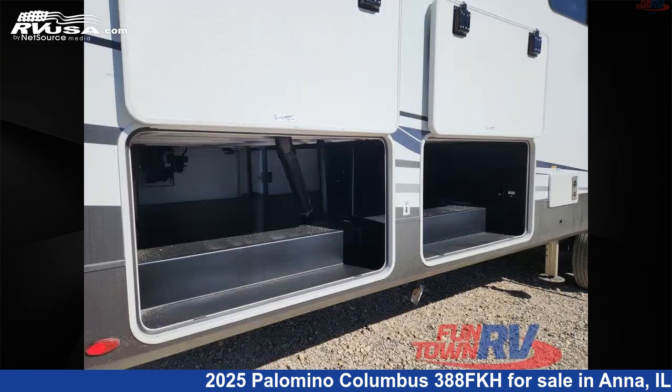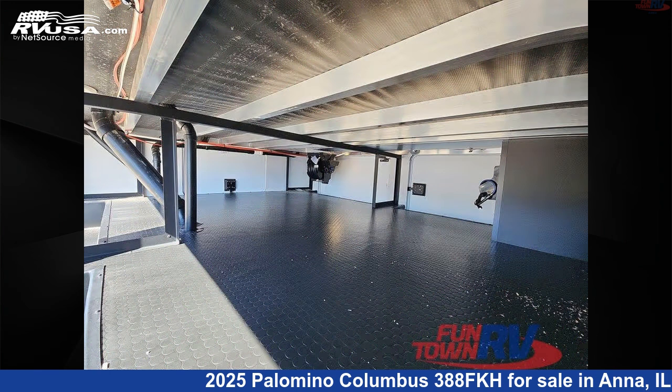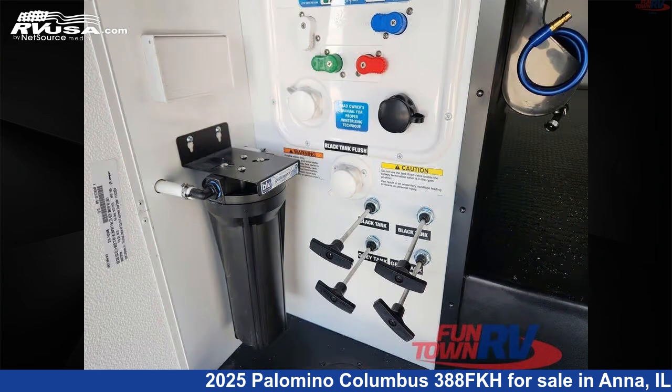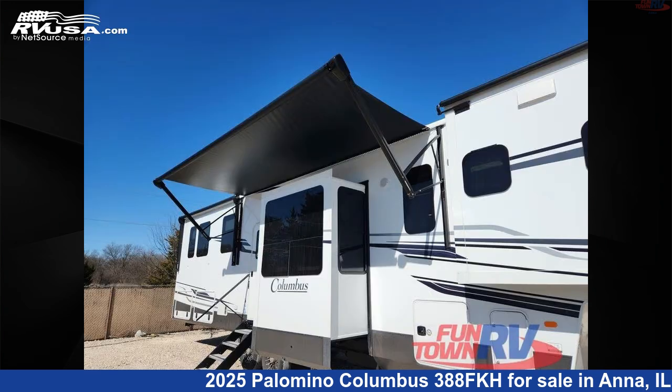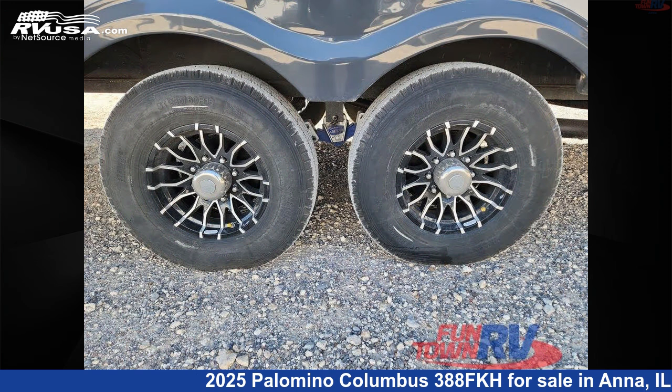This new Palomino is 42 feet 0 inches in length and features a taupe interior, sleeps 6, slide-out, and 75 gallons fresh water capacity. The floor plan layout of this fifth wheel features bath and a half, couples coach, front kitchen, rear bath. Remember, this is an AI-generated video of one of thousands of classified listings on RVUSA.com.